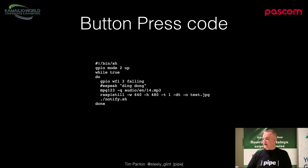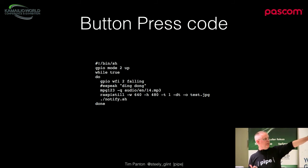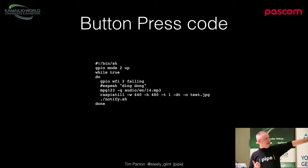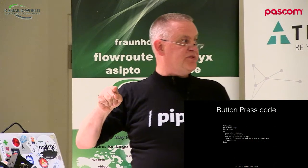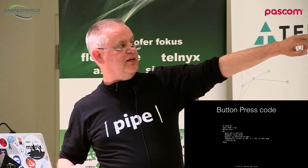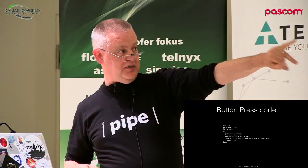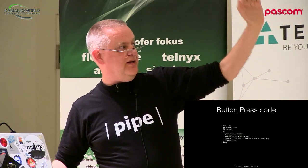This is the code for the button press on the device, which I absolutely love. Those of you who write shell scripts, you can write IoT stuff on a Raspberry Pi in shell. So GPIO mode 2 says that I want that pin to be an input. And then I sit in a loop, and that GPIO WFI, wait for interrupt, on a falling value. So when the voltage on that pin drops, on the edge trigger, that will wake up and send an echo 1 or something. And then I can trigger off some event, which can be playing audio or whatever, or in this case, taking a still and notifying the user that that still shot has been taken. All of that is just 8 lines of shell script, which I think is great.